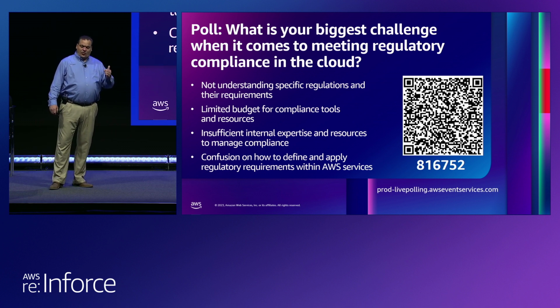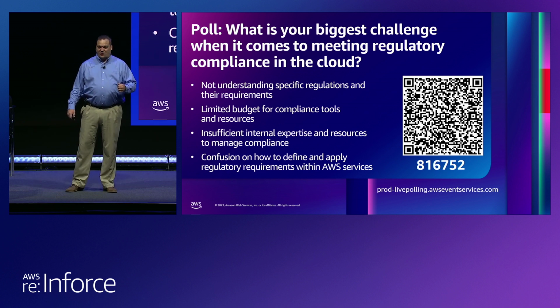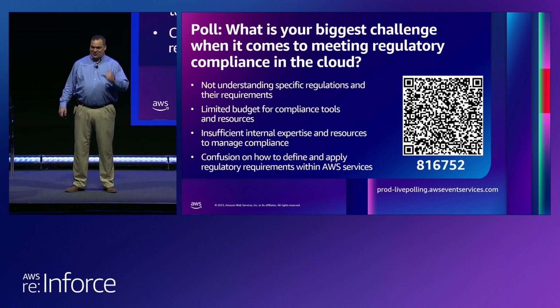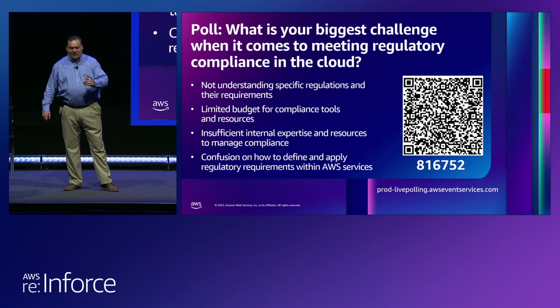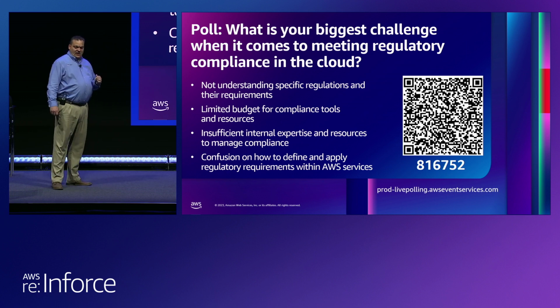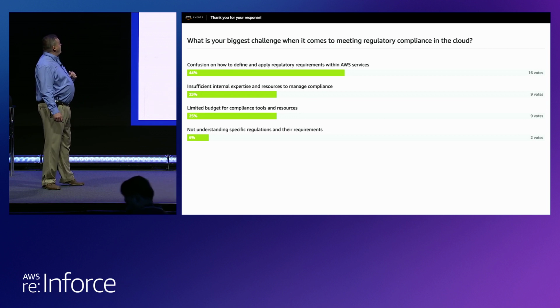So throughout this presentation, I'm going to be throwing up these QR codes, so expect that. As an auditor, I understand when I throw out stats, you're going to want to audit me and make sure I'm telling you the truth. So you can scan codes throughout the presentation to validate some of my stats. But let's go ahead and move to the polling and see where our answers came up. Confusion on how to define and apply regulatory requirements within AWS.